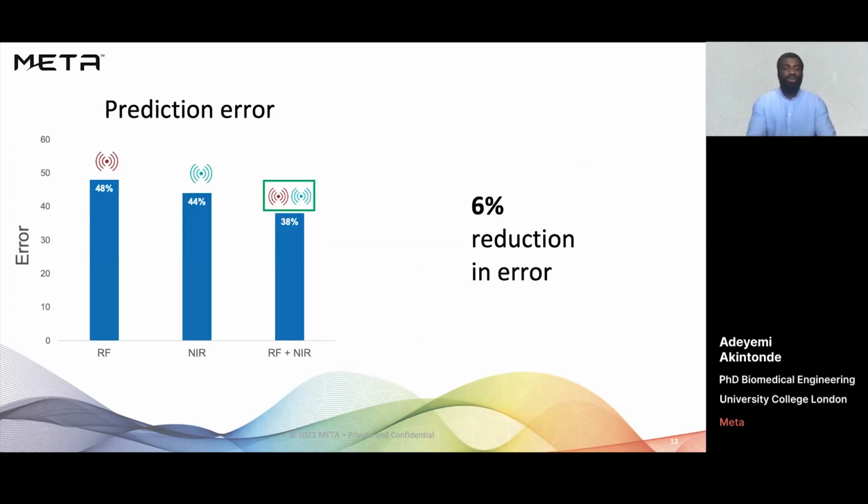So how well did we do in terms of the prediction? We quantify this by looking at the error. So here we can see for the radio frequency, we had an estimated error of 48%. When we use the near infrared, we were able to reduce this to 44%. And using a combination of both, we got this to 38%, which is really good. And overall, there's a 6% reduction in error when we used both methods compared to just the near infrared radiation.